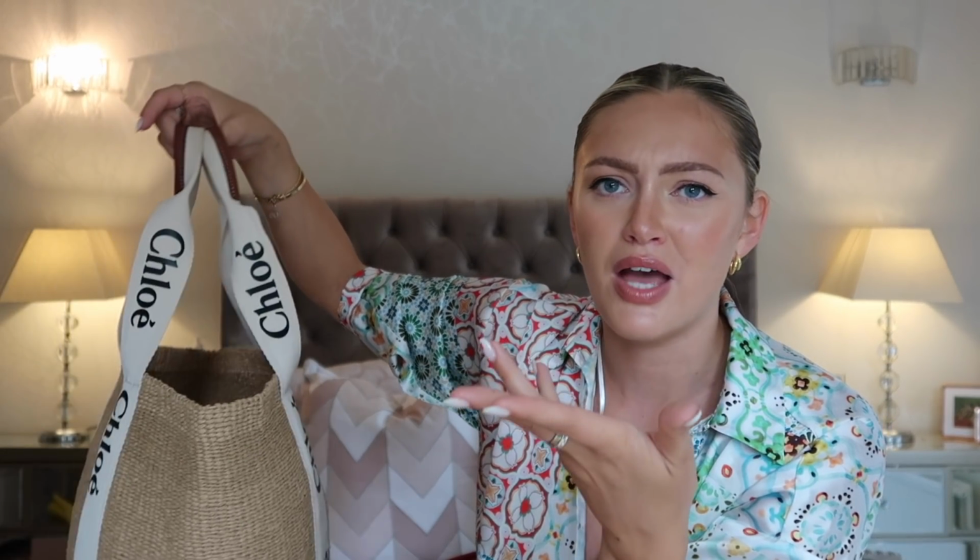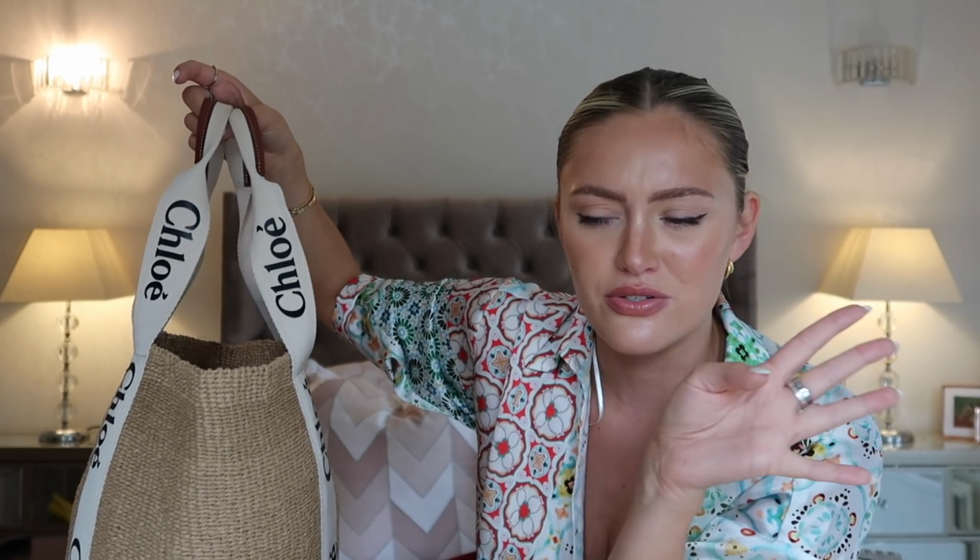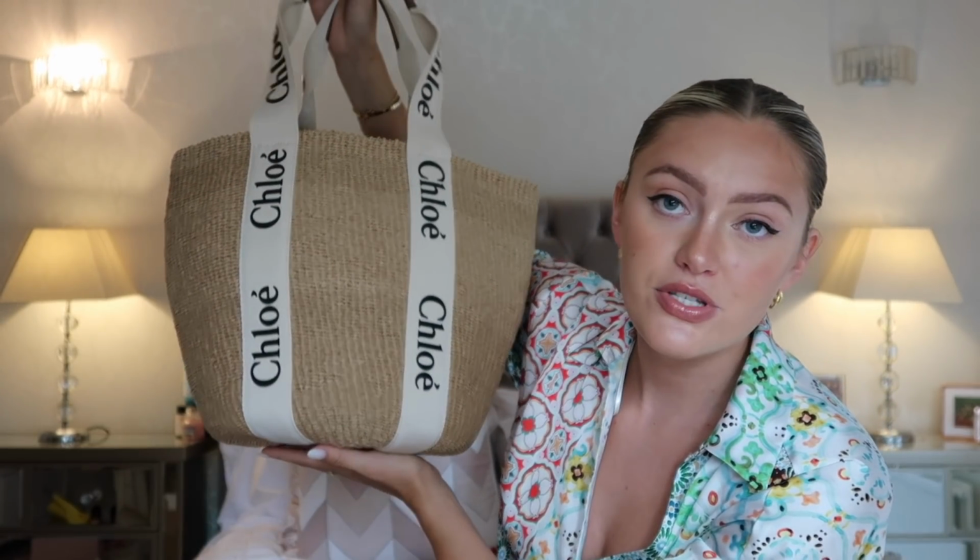I've actually been using this out and about, not just for the beach, even though it is a very beachy bag. So I think you can wear it however you want. I actually went to the shops and took it as my shopping bag, which I know seems so bizarre. So yeah, I absolutely love it. I know spending this kind of money on a bag that you take to the beach seems a little bit insane, and I do get that, but I also think it's dependent on how you keep it and how you use it.